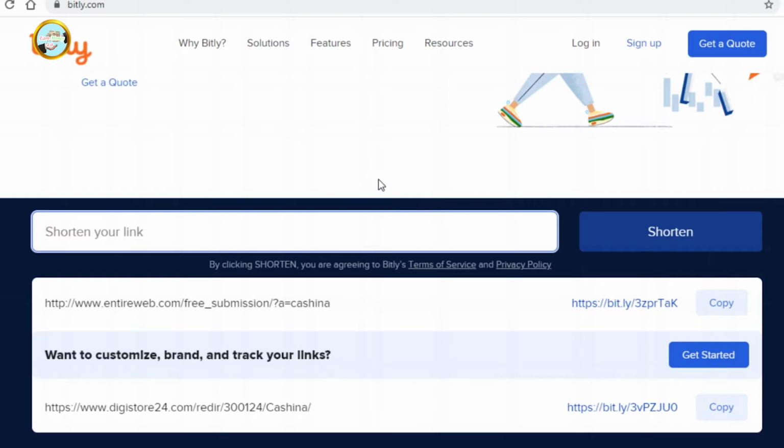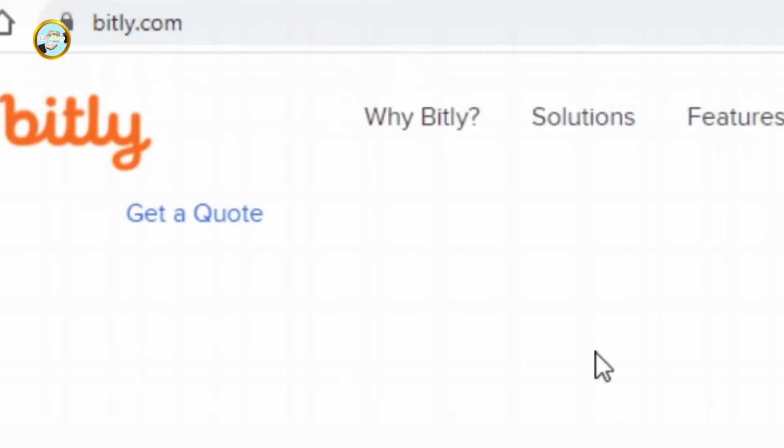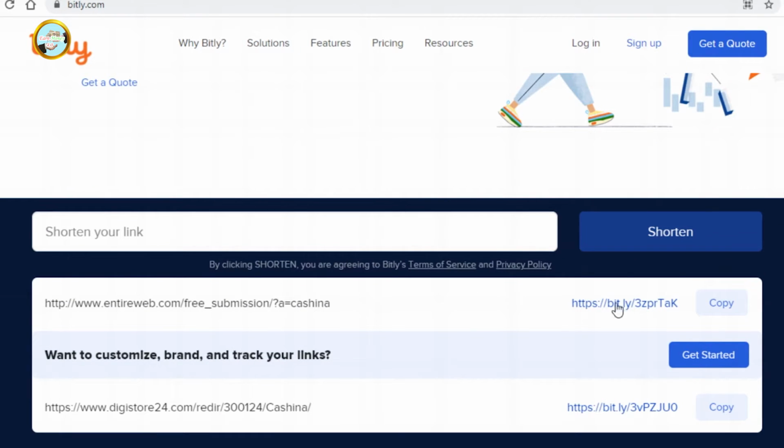The first thing you want to do, which is also an optional step, but I would still recommend it, is you shorten your affiliate link by using bit.ly.com. I prefer doing this since the link looks so much nicer after this site shortens it for you. Now, in case you do want to shorten it, all you need to do is paste it in here and simply click on shorten.